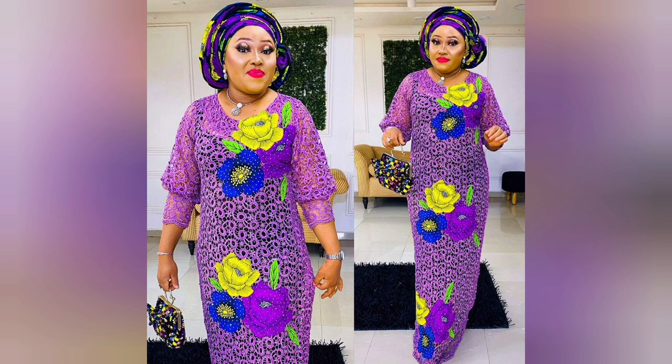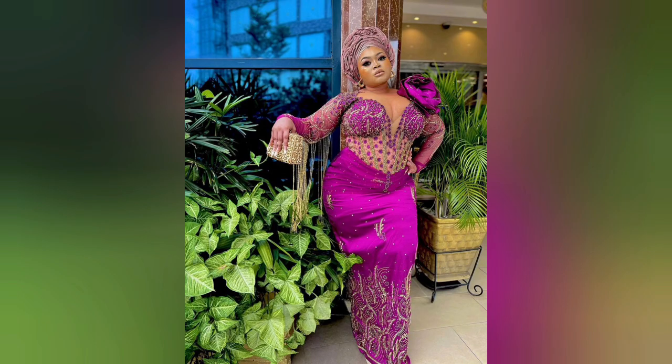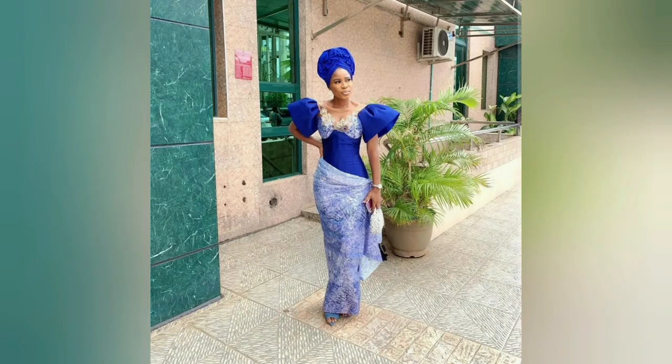Here is another style of Ankara and the lace. Of course, it's lace with Ankara patch. It's so beautiful. Her gele is with Ankara, so gorgeous, right? So here is another Asoebi made with big George. The sleeves are beautiful. I love that details, like that rose details on the left side. Here is another Asoebi style.